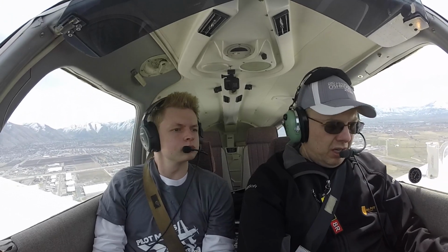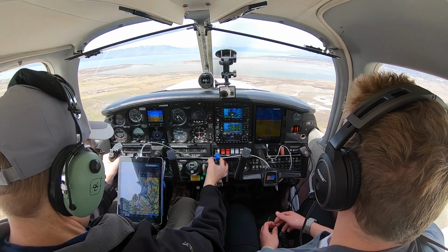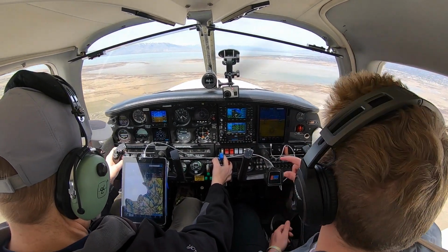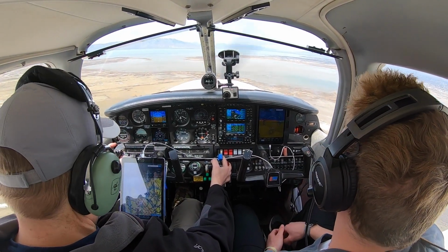Okay. That plane's coming in. We need to wait till he crosses our wing to turn, but we don't want to enter Provo's airspace at the same time. But I think we're good. We can wait. Okay. This blue dashed line here is Provo's airspace. Right. Okay. And that's the airport right there, right? Yep.